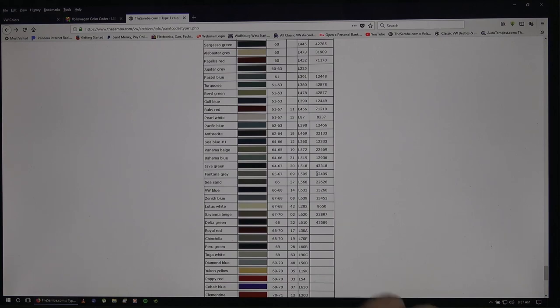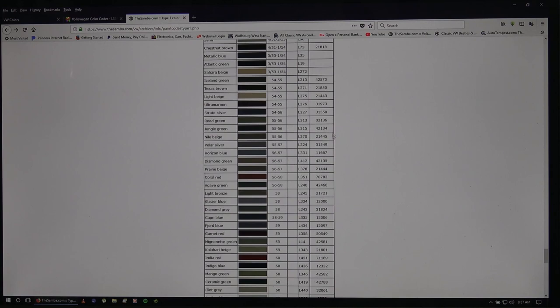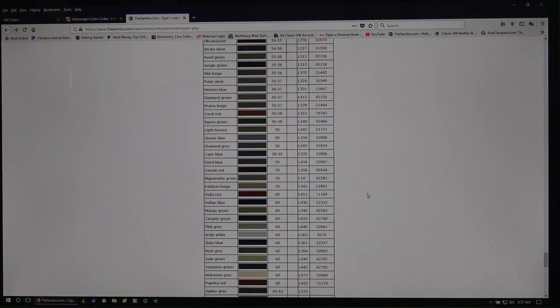So again, bear in mind, some of these codes are kind of old, and I give them these PPG codes, and unfortunately, some of these codes are old, and they're not working anymore. So you got to dig a little bit deeper, so you keep doing some Google searches. But that's a quick video. I just wanted to show you how to go about getting some paint for your bug, where to choose, what was offered for your year, and then how to do a cross-reference for your old code to a newer code, so you can paint your car correctly.